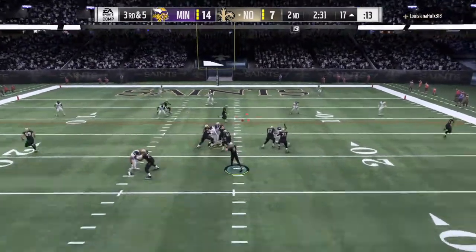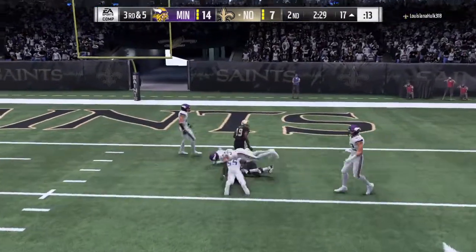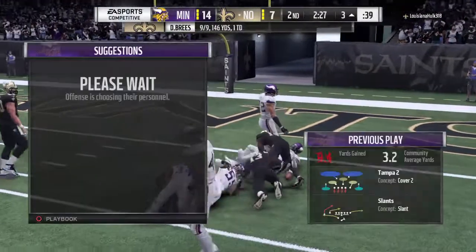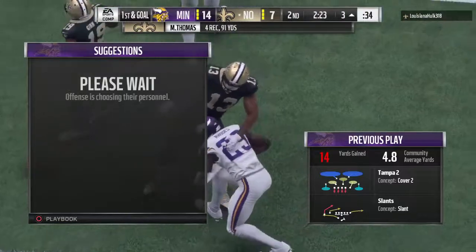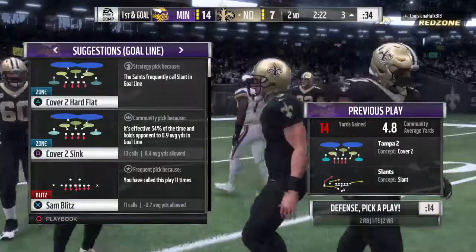Brees to throw again. That's caught. It's Thomas. And he will have the 1st down before he's brought down at the 3. They're able to convert on 3rd down, and that sets up a 1st and goal.